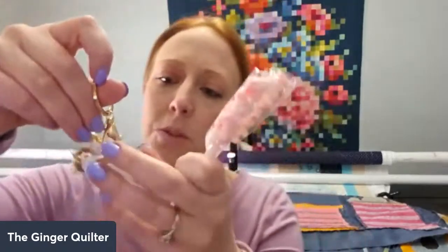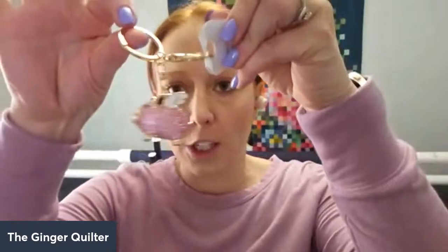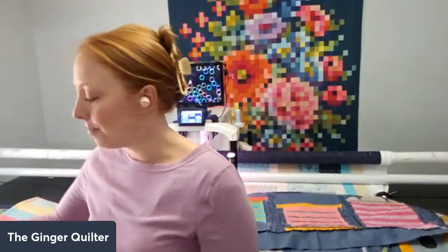You've got your cute little piggy to put on your keys or your purse. And the cool thing is that it comes with like a lobster claw and a normal keychain, so you can decide whichever one is better for you. You got your cute little piggy keychain, a spool of Wonderfil thread. This is really high quality thread. I've used it and I really do enjoy this thread.